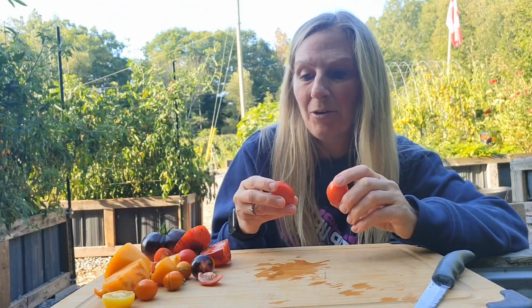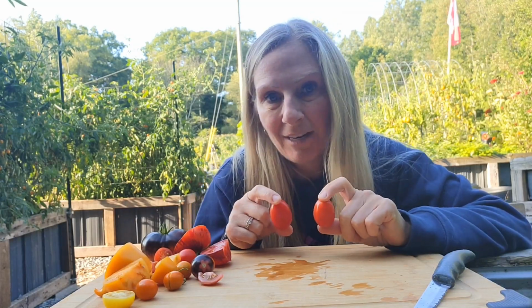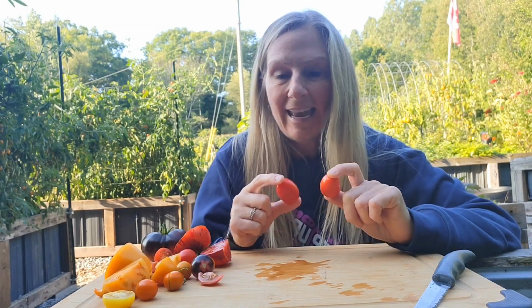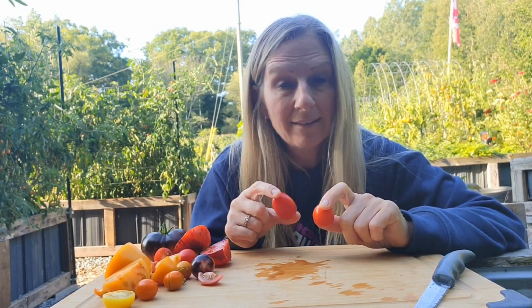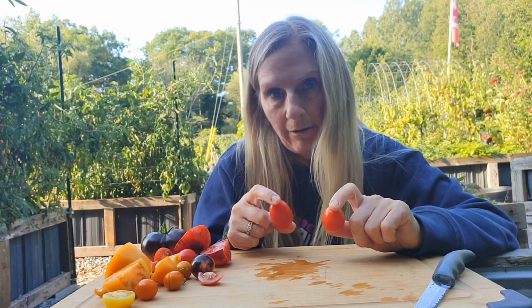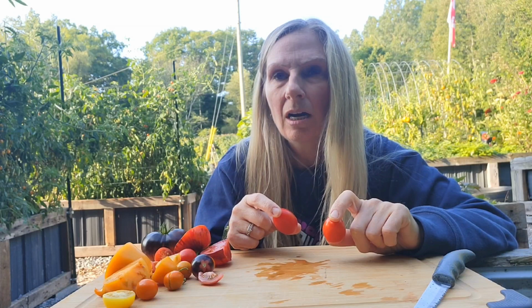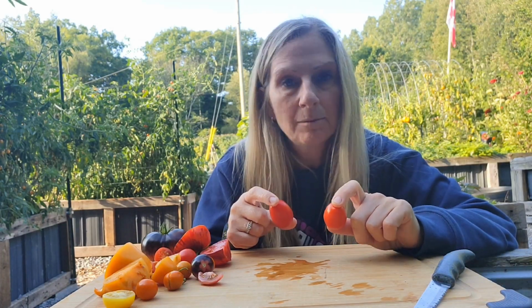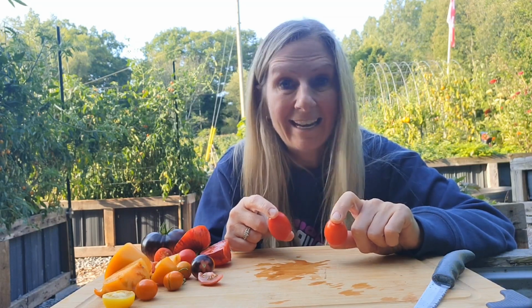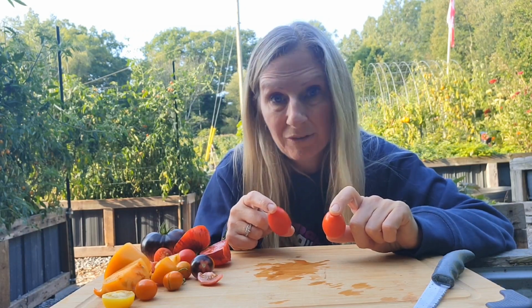The 8th tomato is Juliet. If you've watched my tomato tasting videos in the past, you know that this is a staple in my garden, and I will always grow this. I have nothing but the best things to say about Juliet. Hugely prolific, and it just keeps producing and producing. The plants are probably the healthiest plants I have. They start ripening before anything else and continue throughout the whole summer.